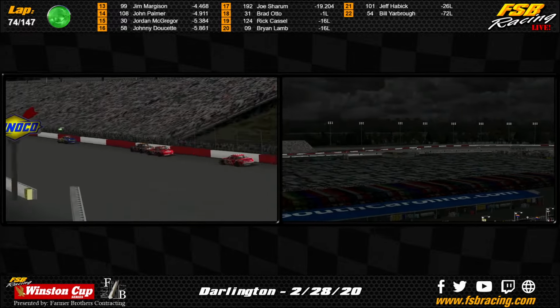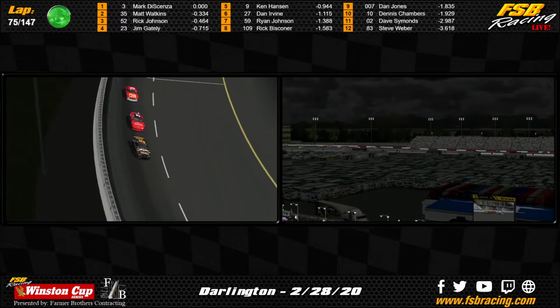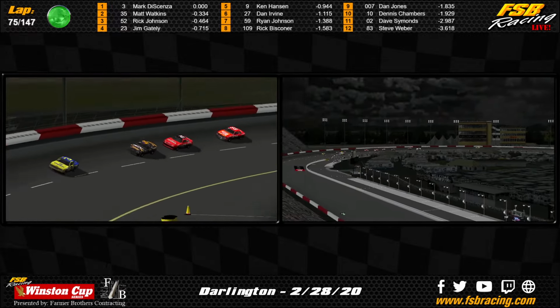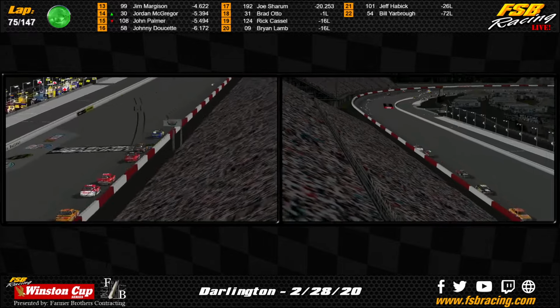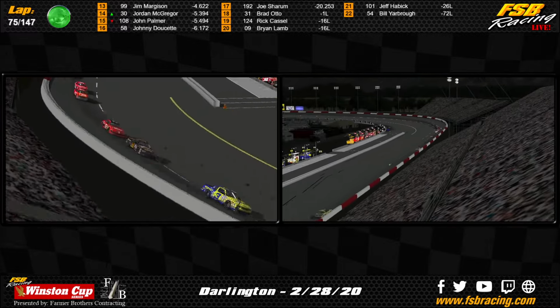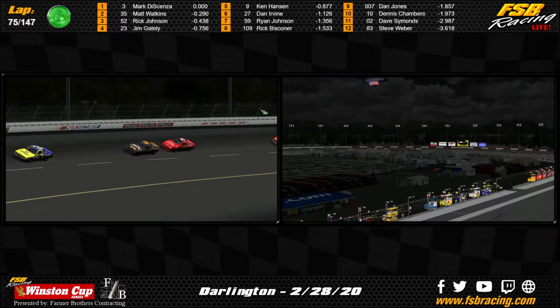Your only 2 leaders tonight have been the 3 of Mark DeCenza and the 30 of Jordan McGregor. And in just a few more laps, Mark DeCenza will take over the most laps led. He's led 35, but McGregor's not out of this so far. There's lots of time left. He's gathering up, but he does have the Mauis. Yeah, Jordan slipped all the way back, I think to about 17th. He's crawled back to 14th, just past John the Dog Palmer.